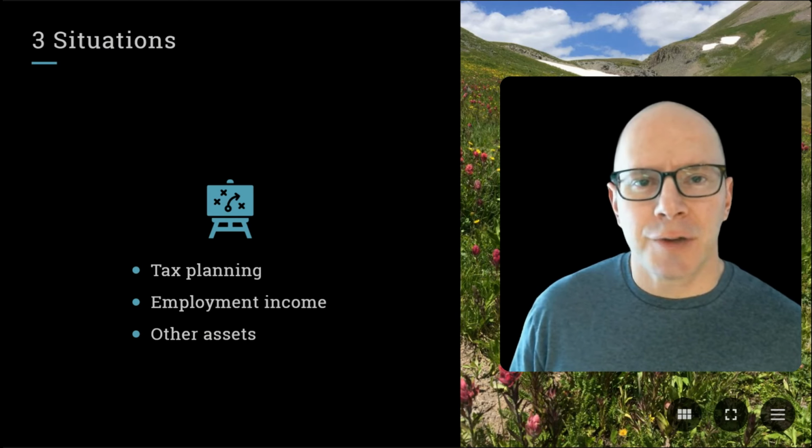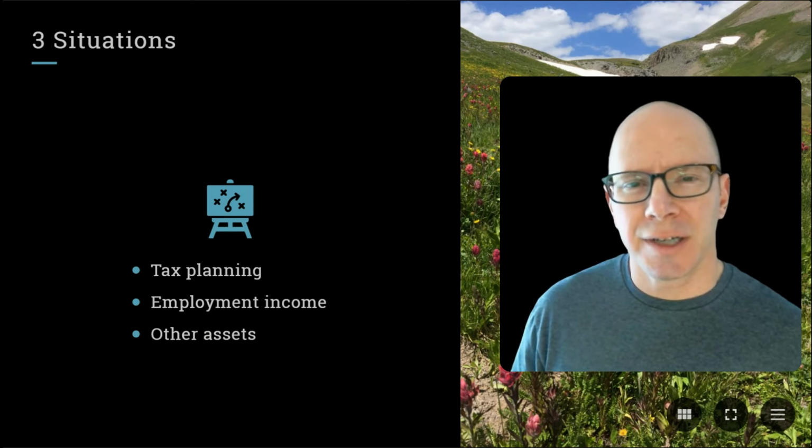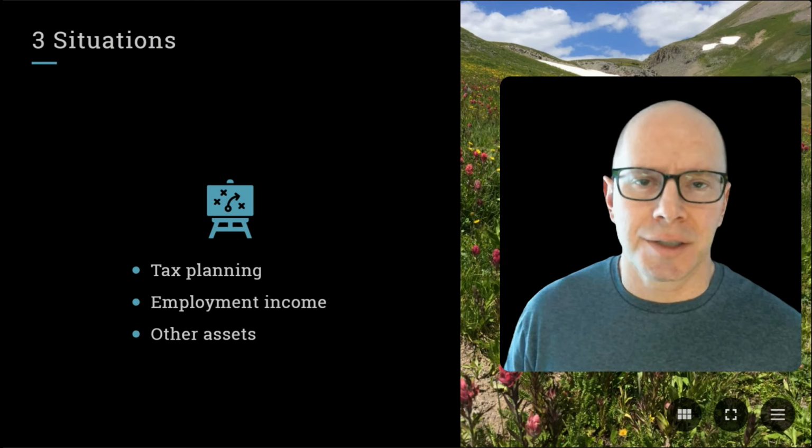If you use those strategies while you're taking Social Security income, that Social Security could take up some space in the lowest tax brackets. As a result, you'd be forced to take that income in tax brackets above and beyond where your Social Security might already put you. But when your Social Security income is optional, you can turn it off and then take advantage of those lower tax brackets.